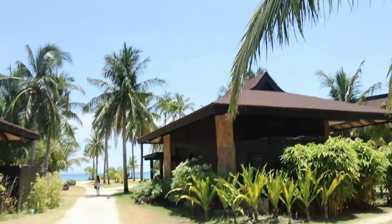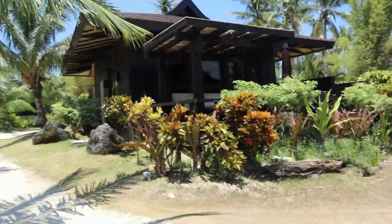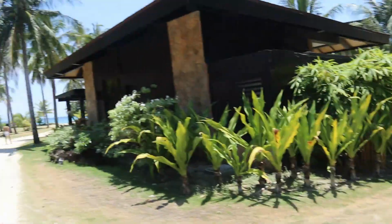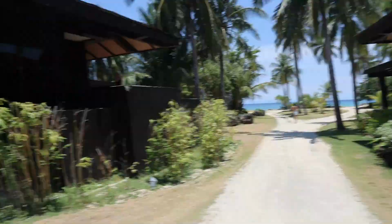What's up guys? So ayun, pupunta na tayo ng beach area. Tapos ganito yung mga, ano dito guys, yung mga rooms. Ayan. Filipino style. Oo, Filipino style. Dito kami sa Balesin Island Club. Balesin Village. Ayan. I'm with Gara. Hi.